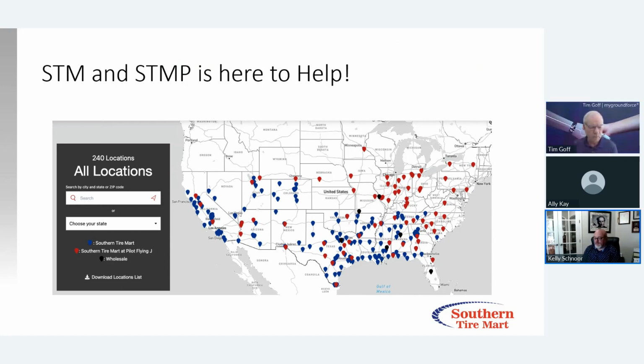I put the red ones on there as well for the STMP, Tim, because those are clicking off right now about anywhere from 3 to 8 a month. We just opened up 4 last week. Wow. So the Southern Tire Mart at Pilot is what that is. And a lot of folks didn't want to use Pilot truck stops before because of their shops, because of their tires.